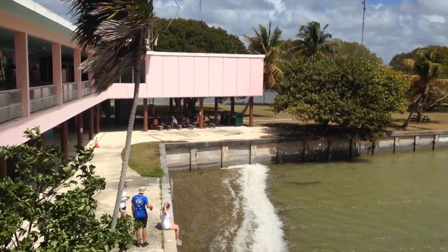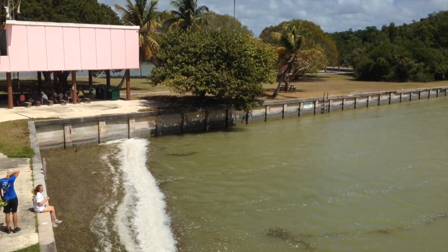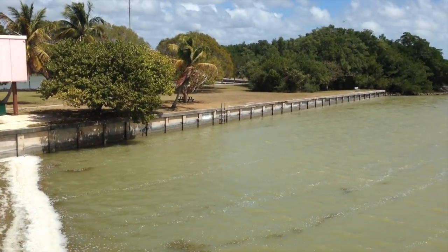This is the ranger station. See those two orange cones? Those are right adjacent to the pillars that we slung our hammocks on for the night.